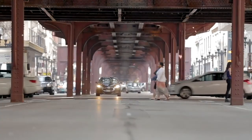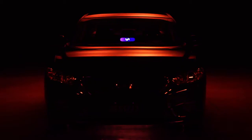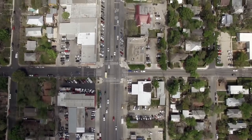When people go places, rides may look different, but every Lyft ride has safety built in, so people can focus on the places they're going and leave it up to Lyft to make sure safety is always a part of going there.